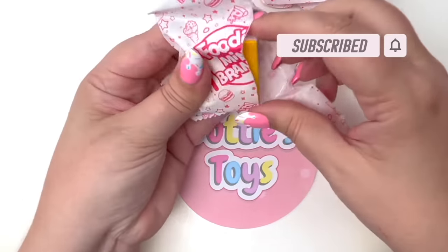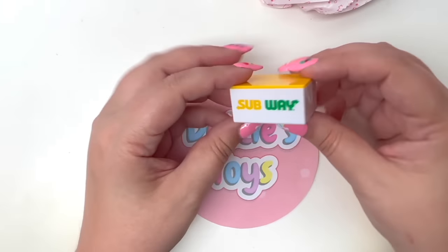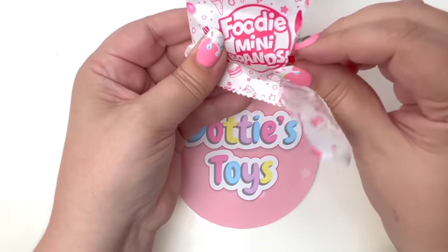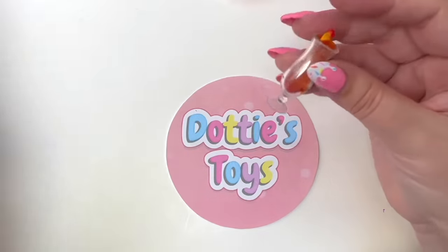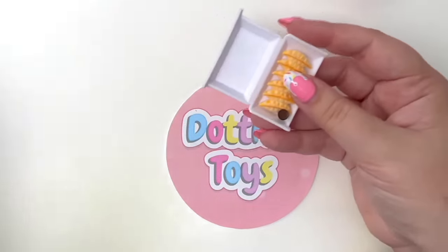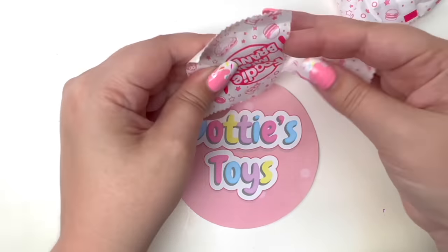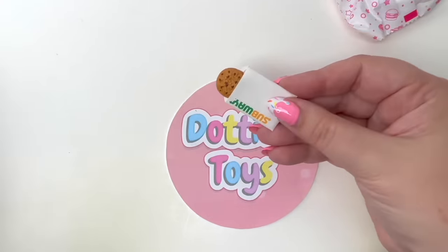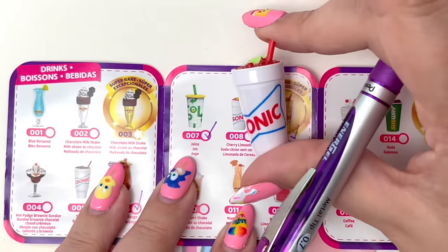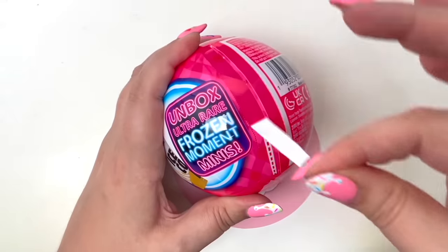So here we go, and we have, okay, first I thought it was the mustard because of the yellow. So it's not the mustard, so it looks like we have a little takeaway box from Subway. All right, what's it gonna be? It's gonna be another repeat of the Hard Rock Cafe glass. All right, we have some more of the pot stickers. We have another cookie. And our last piece from this ball is the cherry limeade. So let's check off our brand new cherry limeade and let's check off our Subway to-go box.